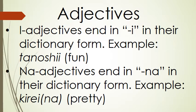I-adjectives always end in i in their dictionary form. For example, tanoshii, which means fun, is an i-adjective. Na-adjectives always end in na in their dictionary form. For example, kirei na, or pretty, is a na-adjective.